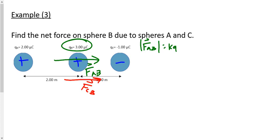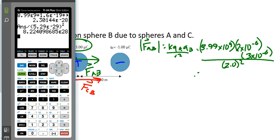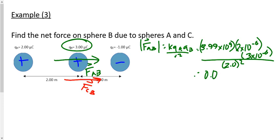FAB is k QA QB over r squared, which is 8.99 times 10 to the 9, times A is 2 microcoulombs, that's 2 times 10 to the minus 6 coulombs. B is 3 times 10 to the minus 6, divided by r, which is 2.0 meters, squared. Let's calculate that value. Here's my numerator. Divide that by 2 squared, which is 4. Gives me a value of 0.013485. Okay, there's the first force, A on B.